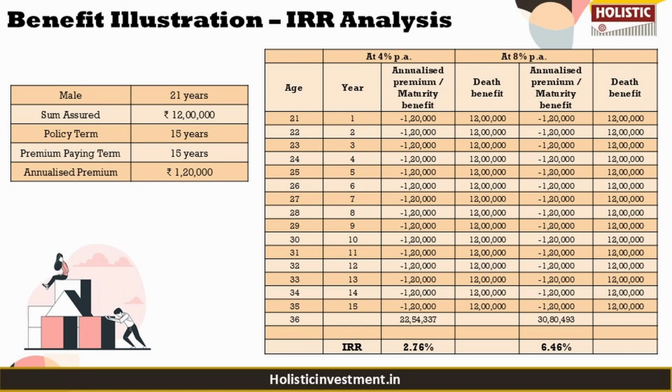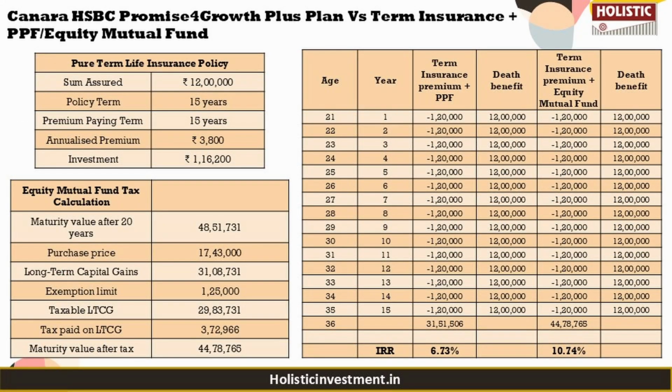So as this policy is not giving us the desirable outcome that we need, let us move on to a comparative analysis where we are going to separately invest in insurance and investment for better financial efficiency, just to see whether investing separately can give us better outcomes compared to investing in a bundled policy like the Canara policy, which combines insurance and investment.